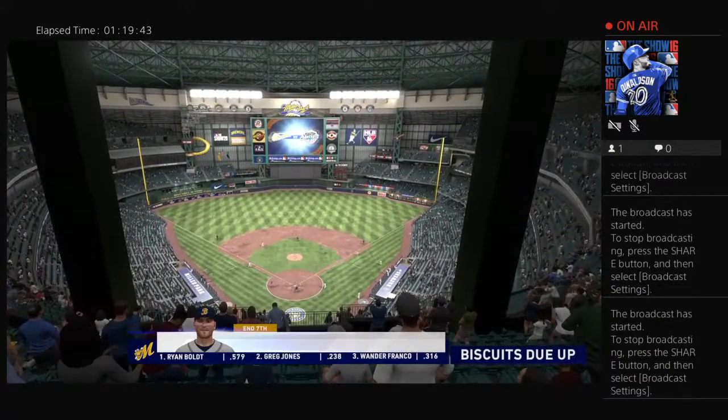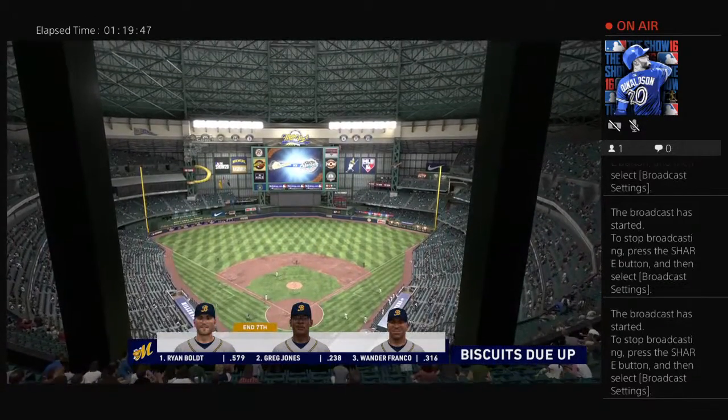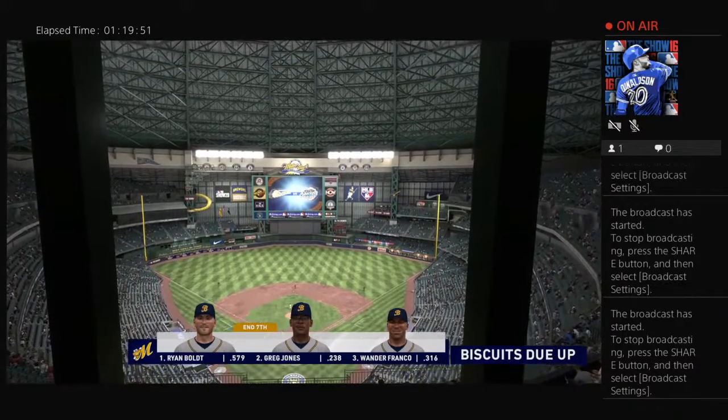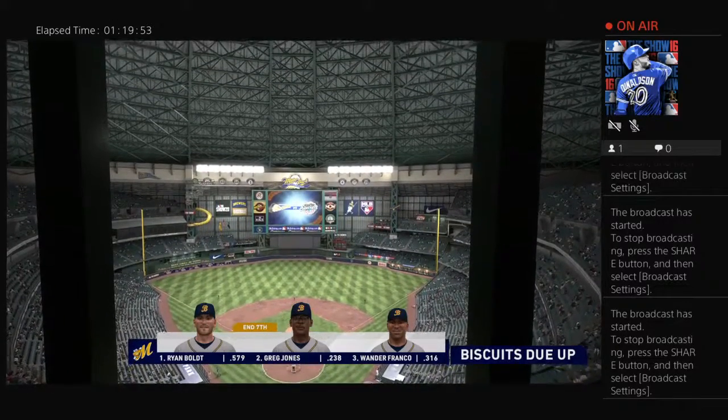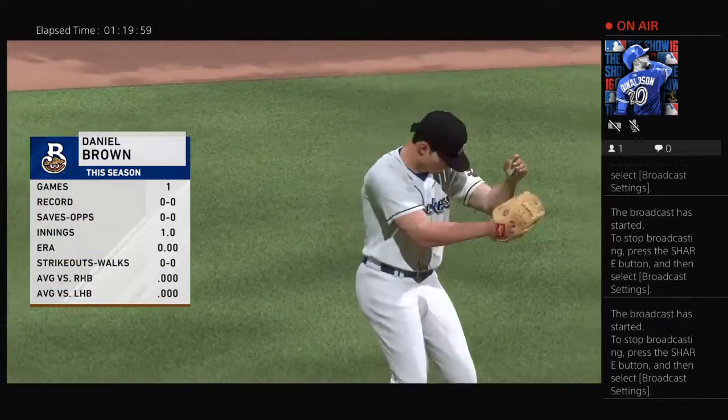So 2 runs on 3 hits, including the home run. No errors, and 2 men left on base. 8th inning coming up, and the home team leads it 4-1. Daniel Brown has been summoned from the bullpen as he'll do so to start the 8th.